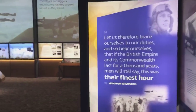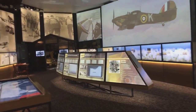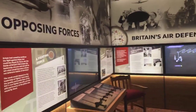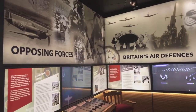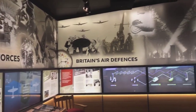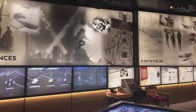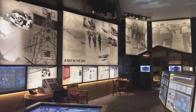Thank you. So we're going into the main part of the Scramble Experience, and as you can already see, for the size of the area that we have here, there is a lot of information on the battle. As we pan round the room itself, all you can see in here set the trust back in excess of £1.5 million when we first opened it in 2015.